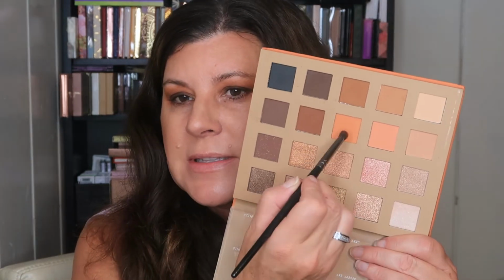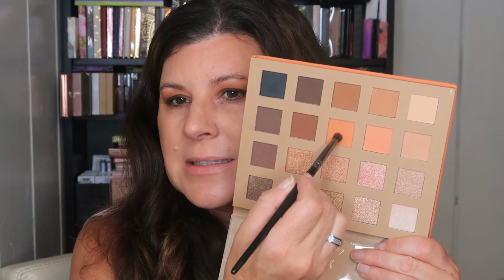Okay, those are all mattes. I want to take another clean brush, and I think I want to take Drip, which is this kind of orangey, salmony, apricot-y color right here in the middle. And I'm going to take that underneath my lower lash line. I could have done a little bit more cleanup, I think, concealer, but since I'm taking that pretty deep, I'm not about it right now.